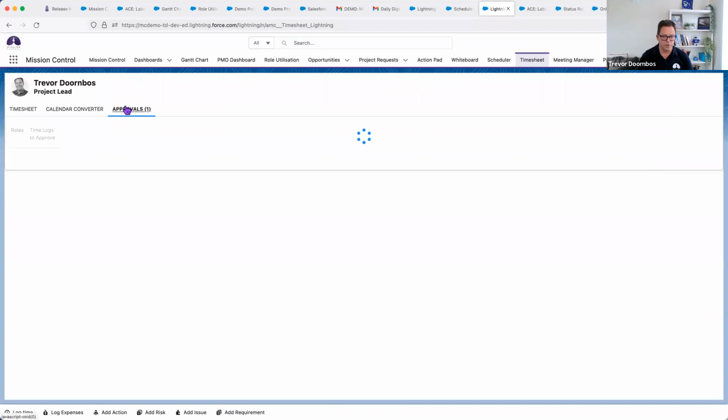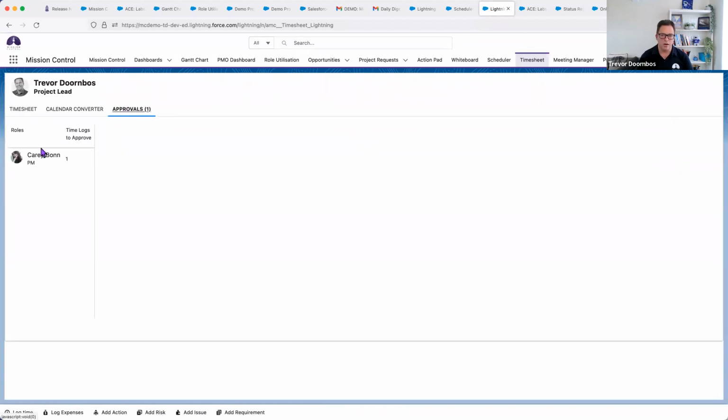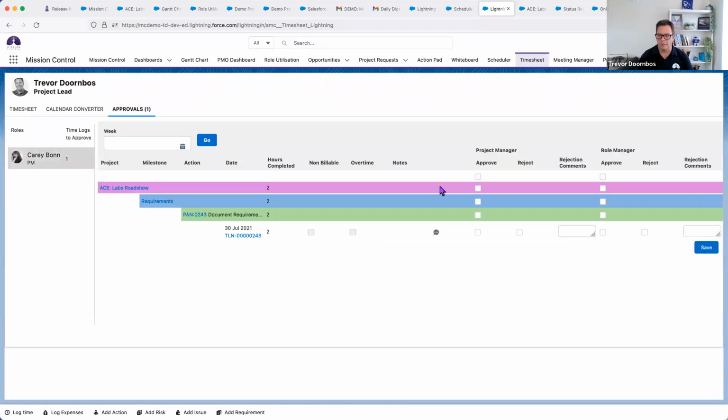Also approvals. So we've got built-in approvals in Mission Control. I've got one here for Carrie where not only am I the project manager, I'm her role manager as well, so her reporting line manager. So I can approve, reject, go into detail, have a look at what she's working on, do it from there. You can add obviously any Salesforce capability you want on top of that, notifications, other approvals. That's certainly part of the capability.